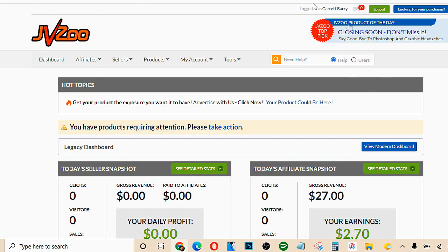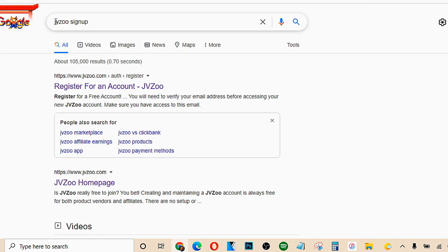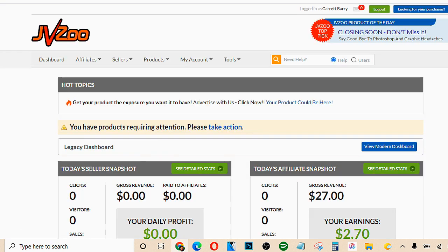Okay, now the very first thing is we want to go to jvzoo.com. Now I'm already logged in to my dashboard. And if you don't have an account on JVZoo, it's actually totally free. You can just go to Google, type in JVZoo sign up, and you can basically register for an account. It takes just about 5 minutes. You just put your email in, a password that you create, and then you can go ahead and log in.